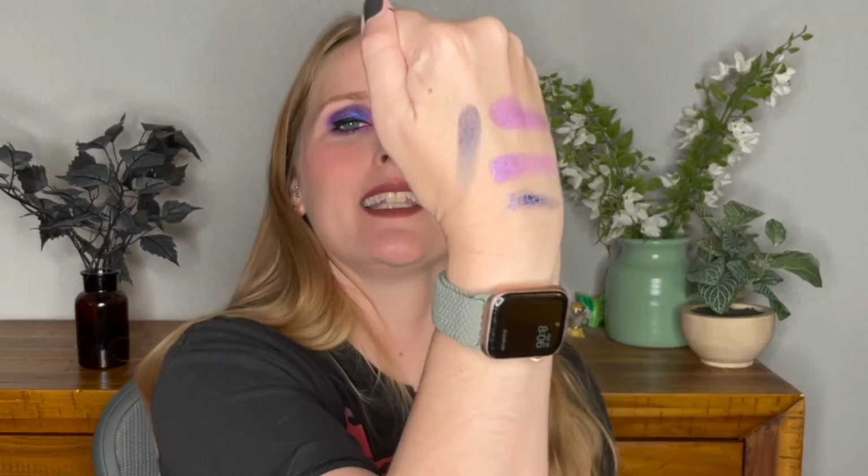Like, they need to work on their matte formula. Even swatching it, it's really dry. You can't always tell how an eyeshadow is going to perform from swatches, but it worries me. Like, this is how it's swatched. Oh God, how do I hold my hand so you can see this?